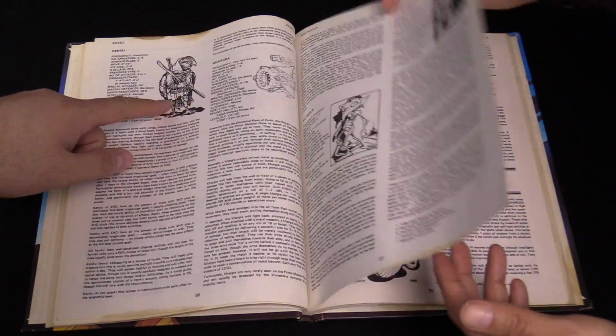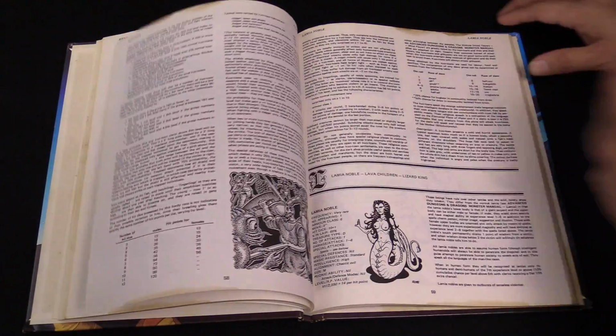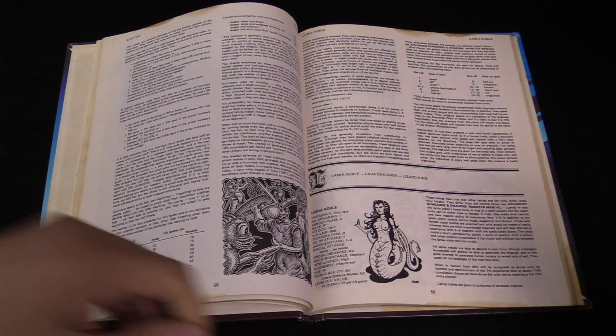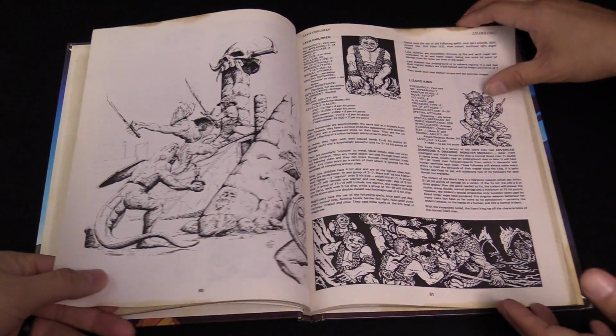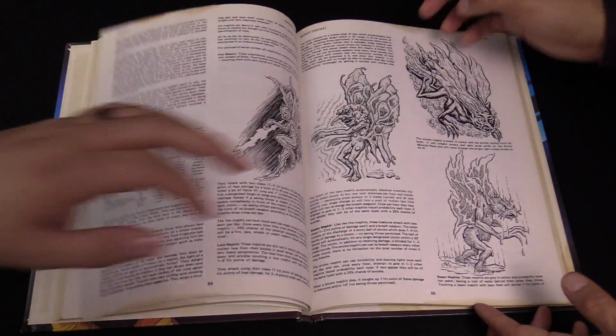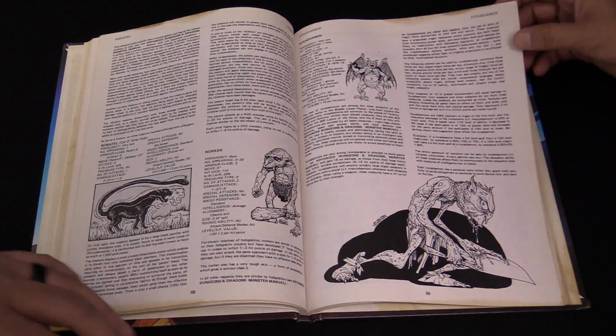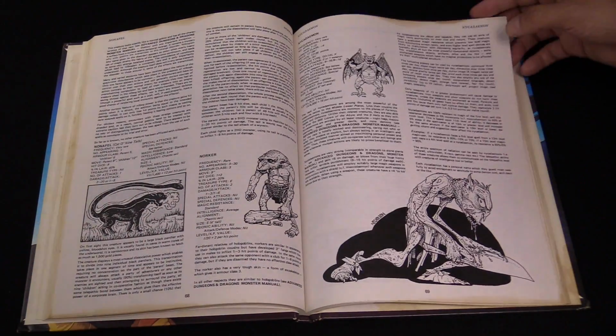Oh, whoa, we got Kenku in here too? That's where they came from? That's where they came from. Kuo-toa? Wow. They also took a lot of monsters from their modules that people had really reacted to and done well with. And Mephits, I remember those guys.